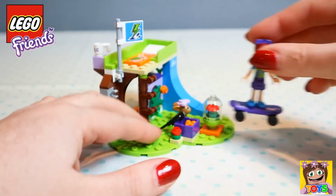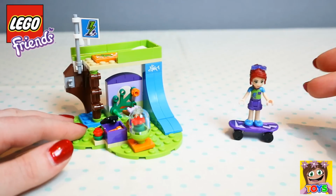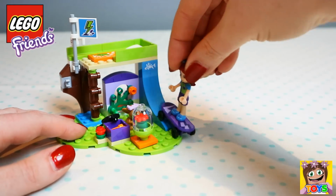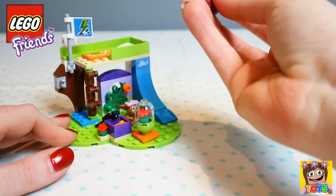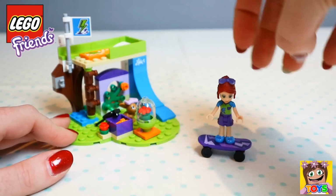Oh my goodness, this is so cool. And let's see how she goes. Whoa. And she can skate up and down it. It's so awesome, I love it. So cool. Whoa, Mia, you're so awesome.